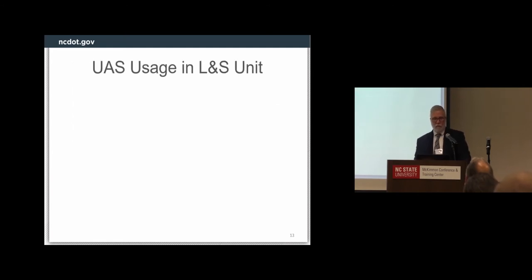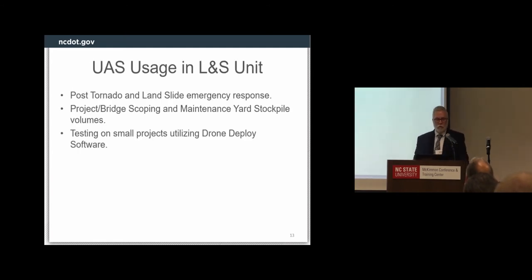So what are we doing right now in location surveys? We have done some post-tornado damage, and we'll get into that a little bit later, and some landslide response up in the western part of the state after Tropical Storm Fred went through, actually. We've done some bridge scopings to give the project manager a bird's eye view of whatever project they might be working on. And we've been testing some different software for small sites to do small quantities, like stockpiles and that type of thing.